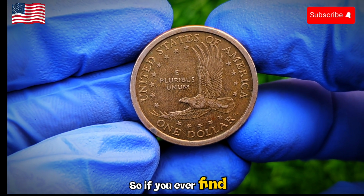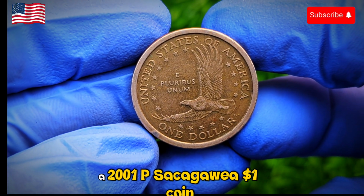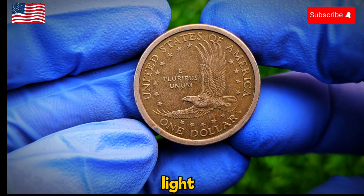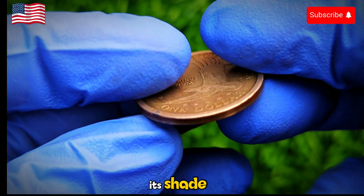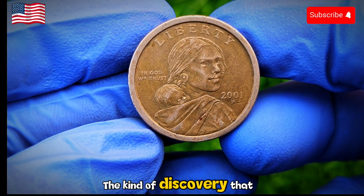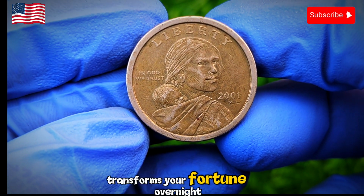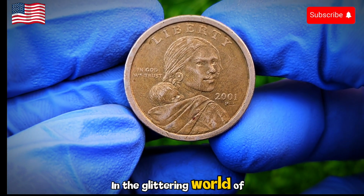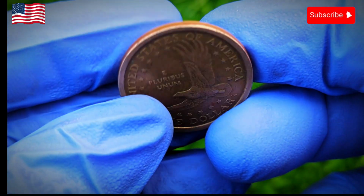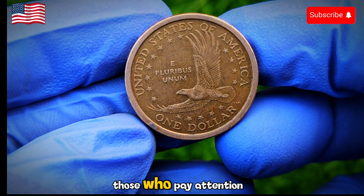So if you ever find a 2001 P Sacagawea $1 coin, don't rush to spend it. Hold it up to the light, feel its texture, and study its shade. That single coin could be your miracle moment, the kind of discovery that transforms your fortune overnight. In the glittering world of coin collecting, this isn't just metal, it's magic. It's proof that history rewards those who pay attention.